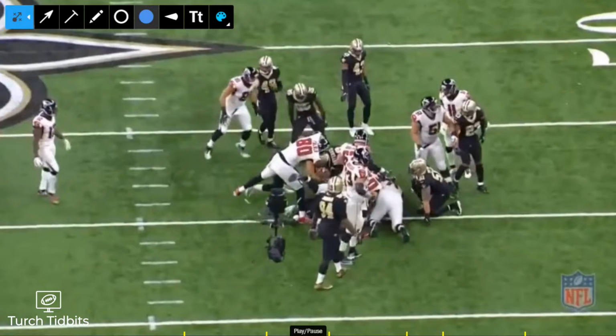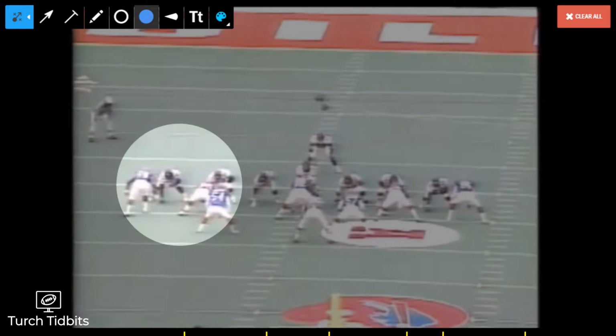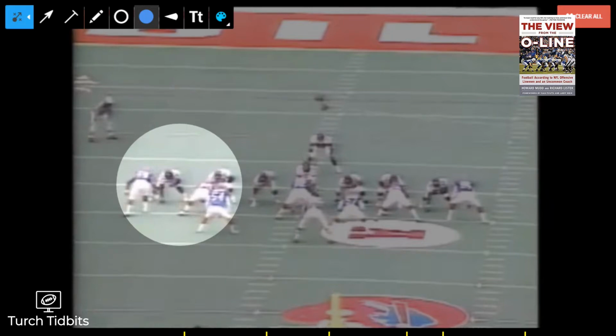Okay, so reading this chapter kind of makes you think that Gibbs invented the zone scheme in the early 90s and it explodes in the early 2000s, expanding to teams like Atlanta, where Gibbs actually went to coach with Michael Vick and helped steer that rushing attack in the right direction. What's more important to understand, though, is that offensive line coaches have been dealing with zone blocking for a much longer time than that. Howard Mudd's book, View from the O-Line, is a great work describing Mudd's career as both a player and a coach.